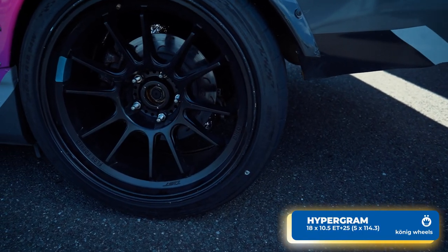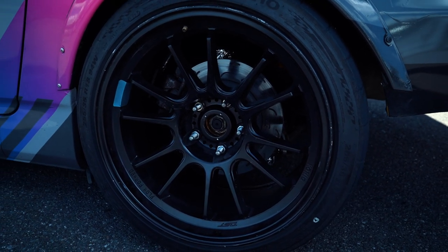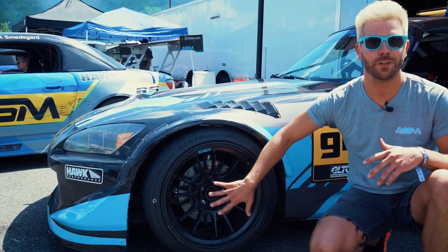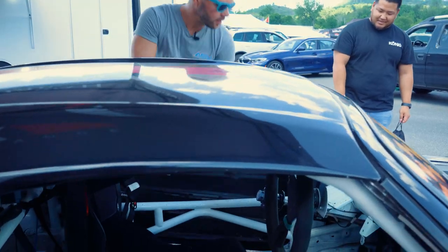But if you were to put this tire on an 8-inch rim, it's not going to behave the way it does on a 10.5-inch rim. So we're allowed to get away with a lot with this wheel. This wheel is part of what makes this car so fast. If we were not on this size wheel, or if this wheel wasn't an option, we wouldn't be as quick as we are. Now we head in the car.